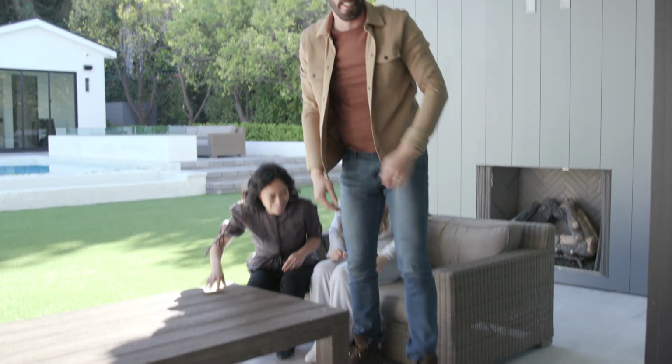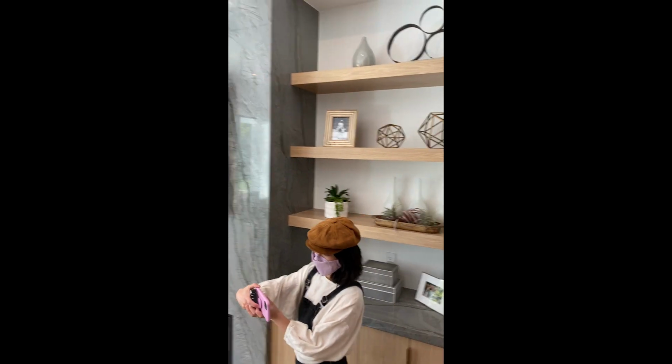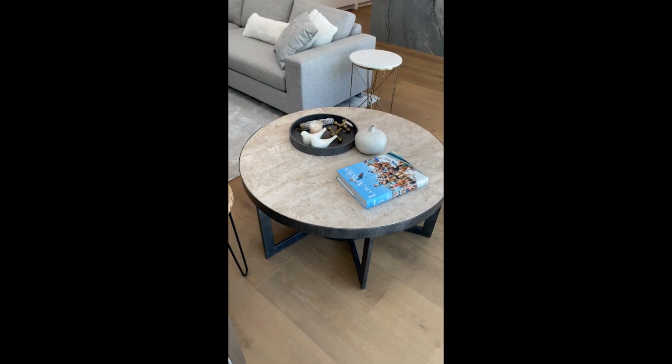Well, shall we get to it? Okay. In the living room here, they have some beautiful built-ins. They want a little help on the decor side. They could definitely use a new rug. They don't like this viscose rug, and then a better placement of furniture.